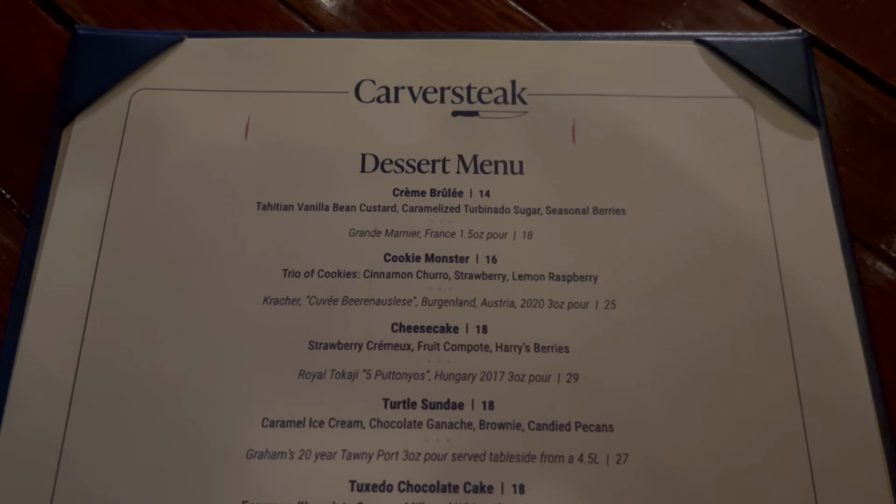Welcome back everyone. Now all of our food has been packed up and good to go, so we're gonna take a look at some sweets next. Let's take a look at the dessert menu together. And here is your dessert menu at Carversteak.